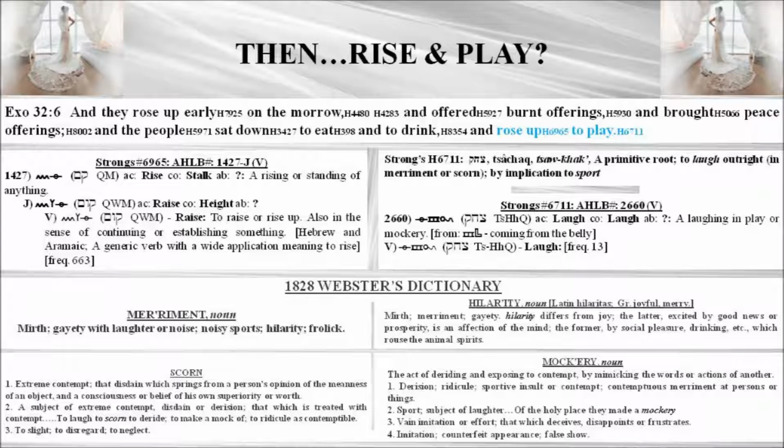At number 3 down there, we say vain imitation or effort, that which deceives, disappoints, or frustrates. And I'm sure, as it was then, and it will be in the future, there will be disappointment and frustration, at a minimum. Imitation, counterfeit appearance, or false show. So while Aaron said it was a feast unto Yahweh, this was a counterfeit. This was a false show. This was all an imitation.